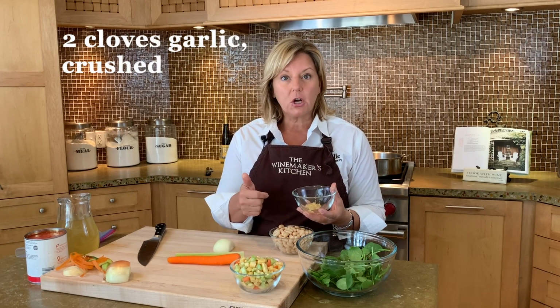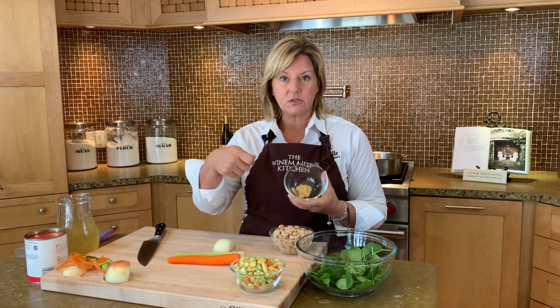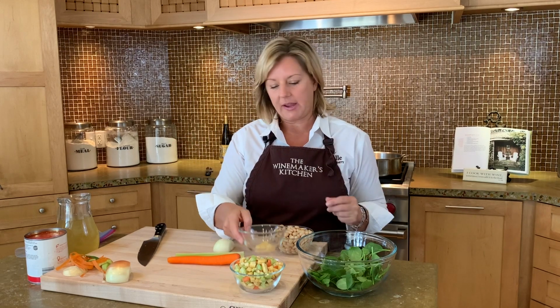You can use fresh garlic cloves if you have them and crush them up or chop them finely. I actually like the little squeeze bottles or jars of the minced garlic. I think those work great too. They're nice to have on hand for when you don't have fresh. And if you don't even have this in your house, you can find garlic powder in your pantry spice drawer, I'm sure, and that is fine.